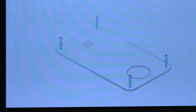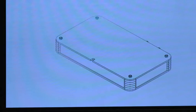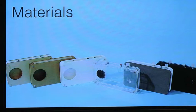And it can be put together quickly. You don't need any glues or tools, just a few screws. And because it's modular with different panels, we can extend the size of the case depending on what kind of prototype we're creating. We can use multiple materials, so we've tried MDF, cardboard, plastic, but it doesn't need to be laser cut. We've also experimented with hand cutting it for that homemade feel.